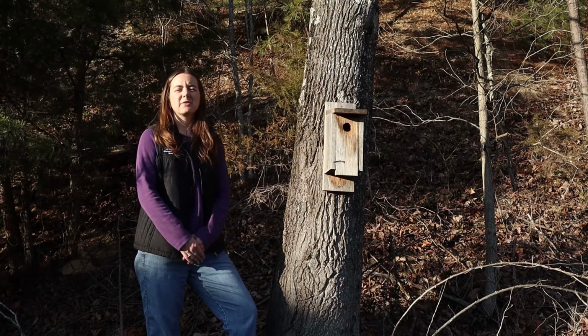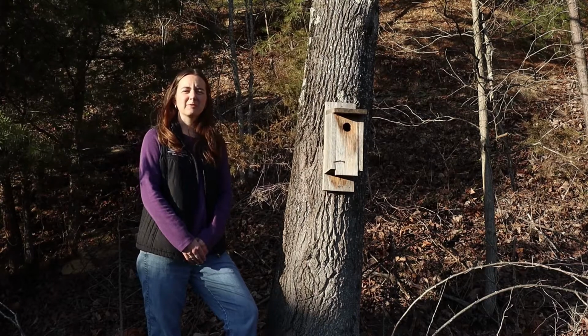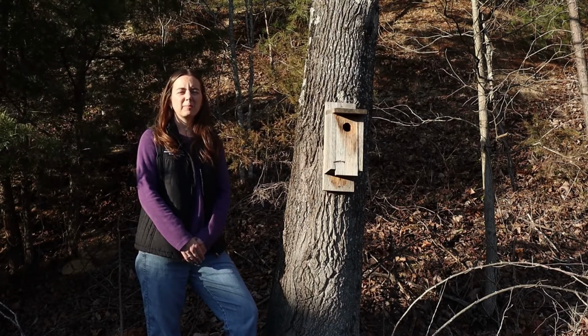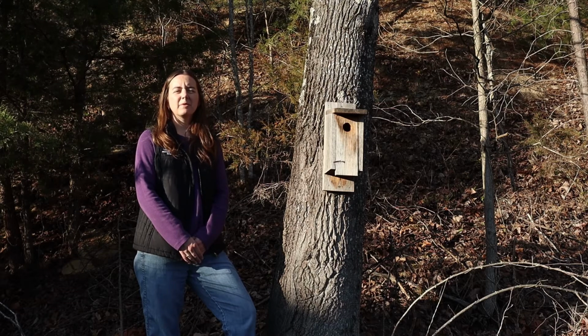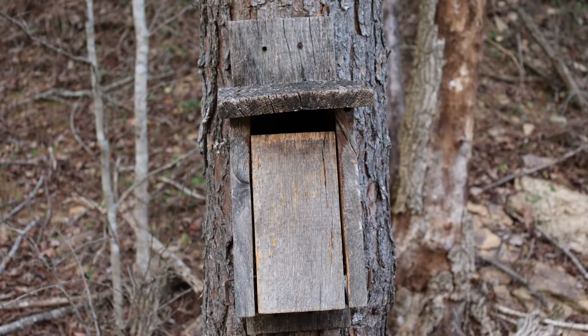This box has the round entrance hole design, but there are also plans for boxes with a slotted entrance. The slotted entrance will discourage the sparrows and starlings from nesting in your boxes. However, sparrows and starlings are not federally protected birds, so if they do nest in your boxes, it is okay to go in and remove those eggs. If you remove the eggs repeatedly, that will discourage them from nesting in your bluebird boxes.